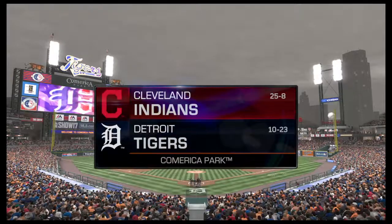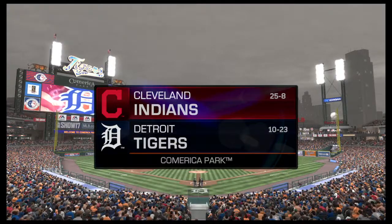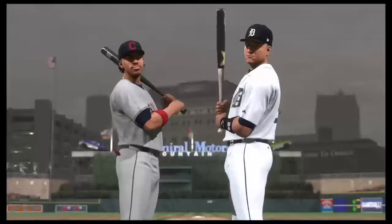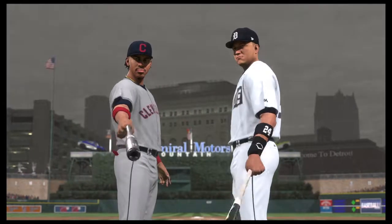We are under the lights this evening as we get you set for another edition of baseball on MLB Network. It's the home opener of this new season between the Cleveland Indians and the Detroit Tigers. Two great hitters lead their teams to battle next on MLB Network.